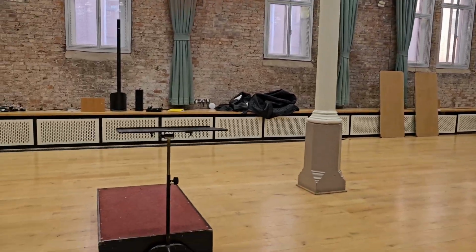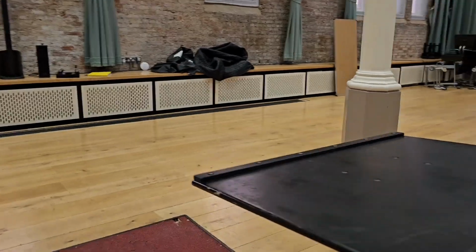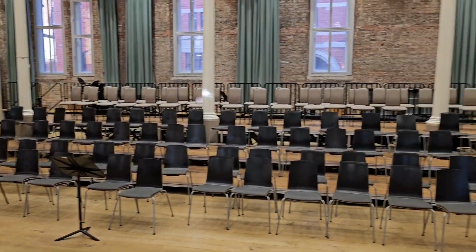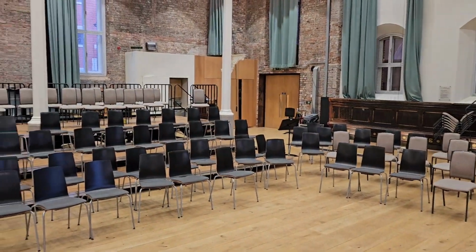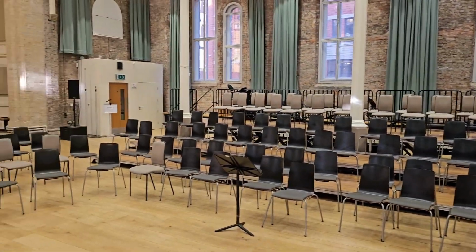Is the conductor's podium. Do I dare? Yes, I dare. Yes, I dare. Oh, wow. Imagine all these musicians filling up this space with music. Maybe we'll get lucky enough to hear it ourselves. All right, y'all, check this out.